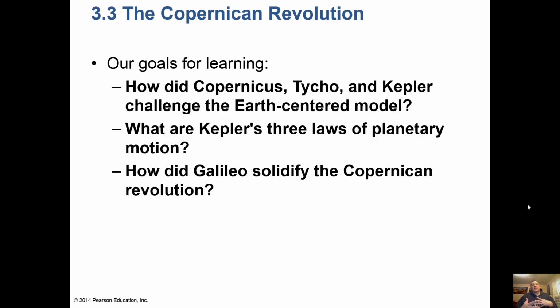So our goals for learning this chapter are: how did Copernicus, Tycho Brahe, and Johannes Kepler challenge the Earth-centered model? What are Kepler's 3 laws of planetary motion? And how did Galileo solidify the Copernican Revolution? So we'll take a look at these men that were very, very instrumental in where we are today with modern astronomy. And to avoid confusion, some of these guys go by last names like Copernicus and Kepler. Some of them went by their first names, Tycho Brahe and Galileo Galilei.